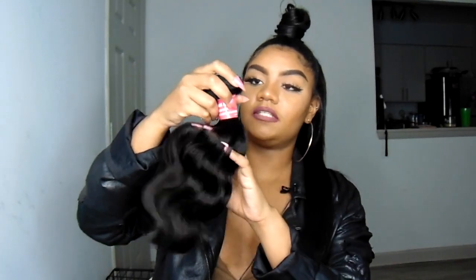The inch is on the packaging, so it'll say at the end what number it is. So this is the 12 inch, this is the 14 inch, and this is the 16 inch. Let me just start off with the 12 inch. Okay, so this is the 12 inch.